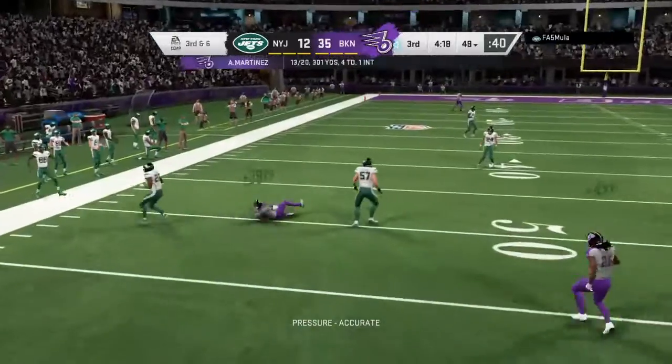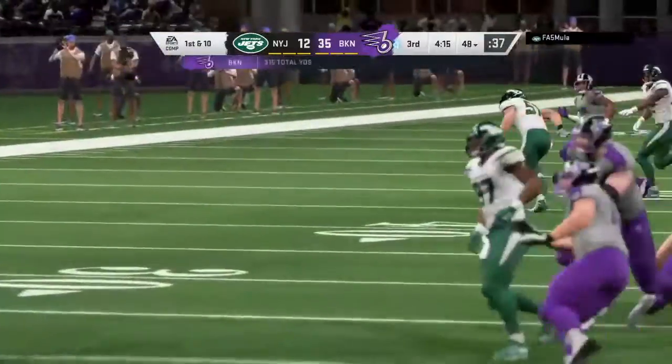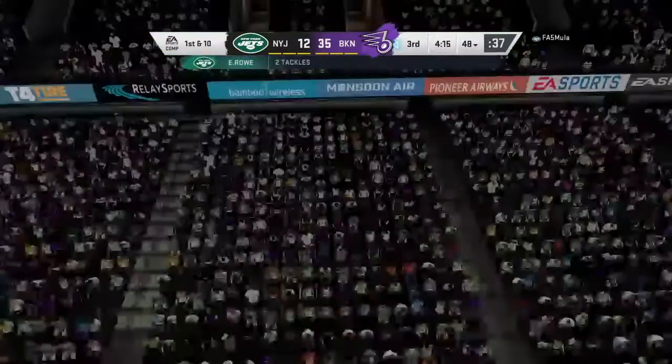He finds his target. It's Crowder. 17 yards on the pickup there, and the drive will continue. He's such a good route runner. Shows it there on third down. Very proficient and a good pass.